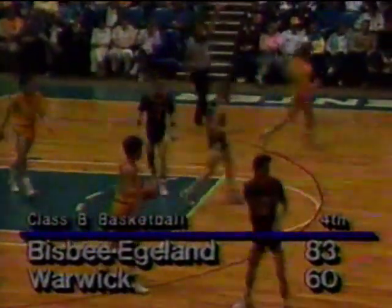This is Flanagan. The force, and it won't go. Rebound underneath, Walford. Outlet for Red Fox. Steve Red Fox, yes. Red Fox scoring. Steve Red Fox with 16 of his team-high 26 points in the second half. We have a timeout. 5:54 to go. Bisbee-Egeland 83 and Warwick, 5 minutes and 54 seconds left in this one.